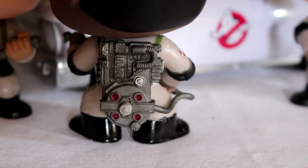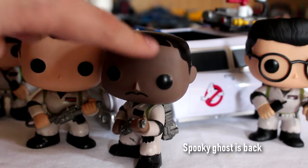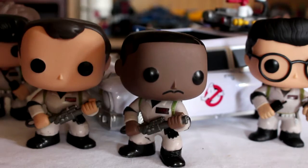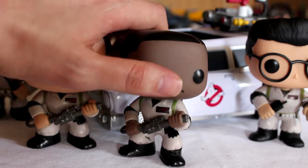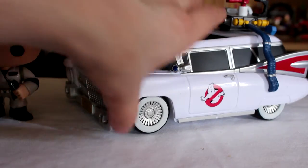His Proton Pack's okay. There's not really much colour bleed anywhere else, and I'm guessing this bit here is all that was sprayed on rather than hand painted, because that is too neat of a line when you actually look at the rest of these Funko Pop figures. And he, of course, came with Ecto-1.